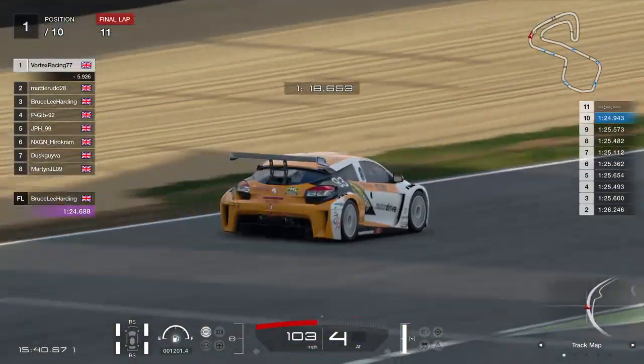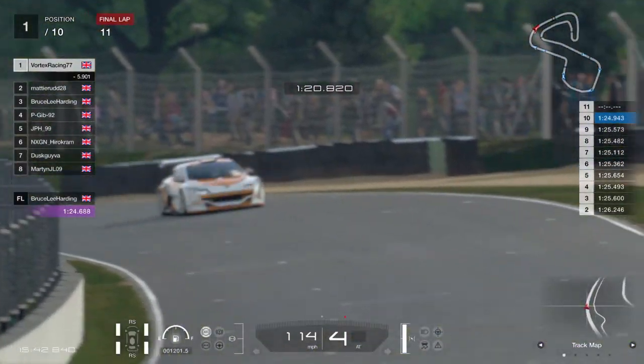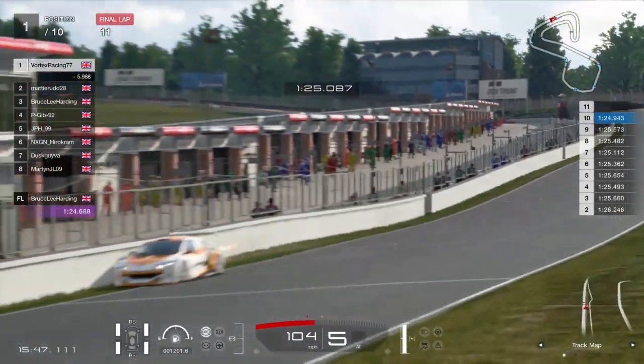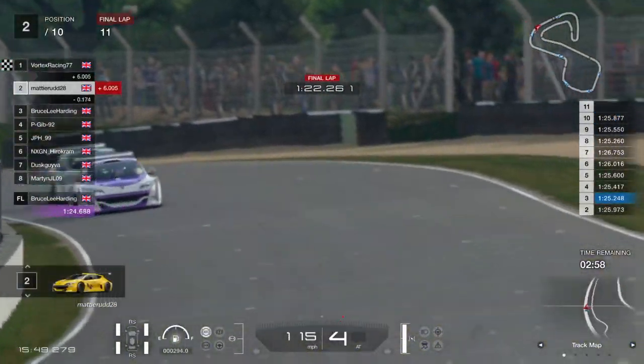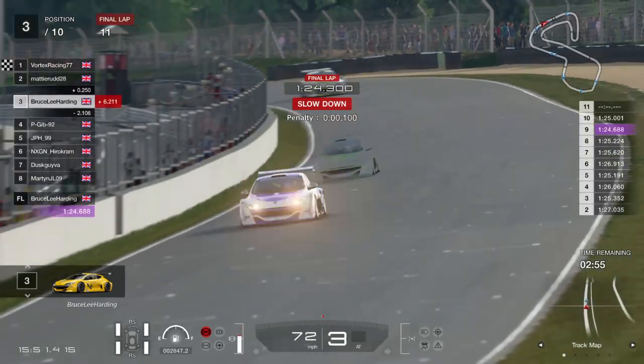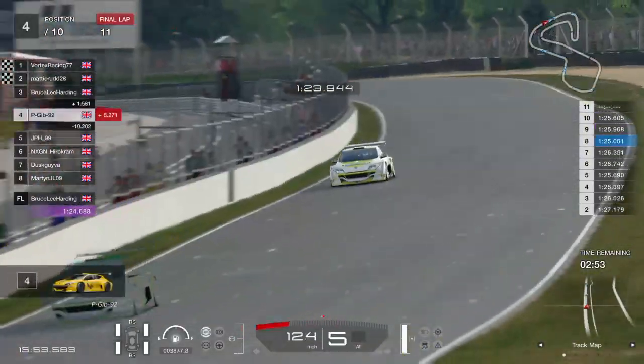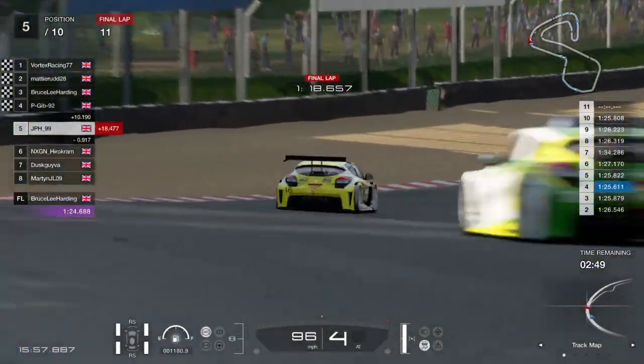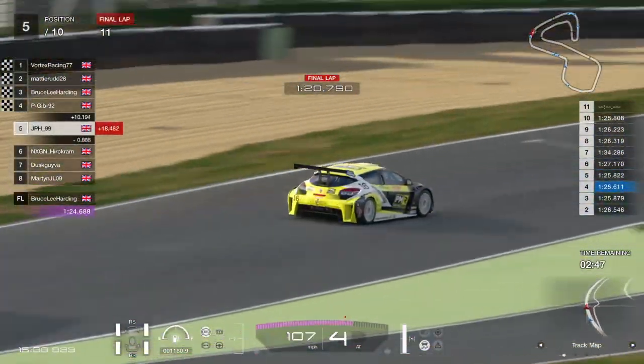He's driven flawlessly. He's been on an absolute charge all the way through. It's a first win of the season then for Vortex Racing 77. Great effort as he hits the wall. Matty Rudd holds on to second position. Bruce Lee slowed very early, but he's going to hold on for third. P. Gibb with fourth. Good haul of points for those two. JPH is going to hold on to fifth position. He's going to be happy with that.